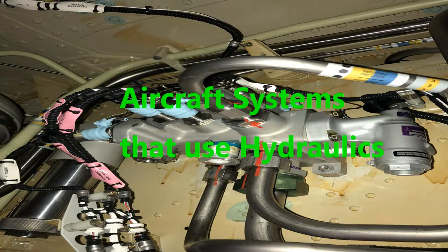For starting out, we have two main hydraulic systems. I will later talk about an auxiliary hydraulic power system, but for now, as far as the main ones, there are two of them. They are labeled the green and the yellow hydraulic systems. If you recall from the A320 Airbus family, there were three. There was also a blue hydraulic system, and here with the A350 we do not have a blue system per se.